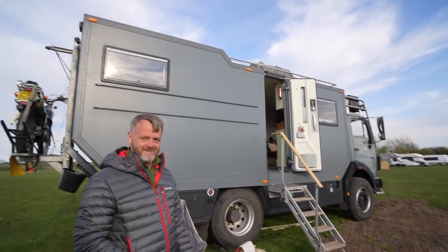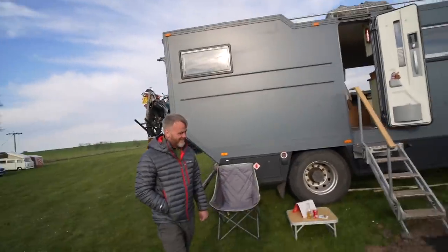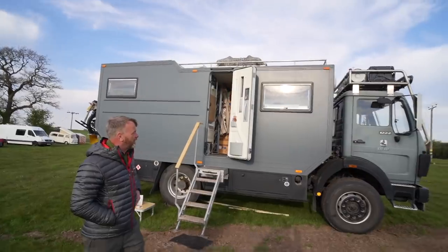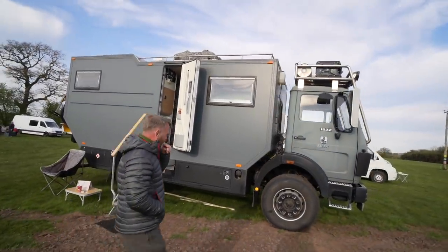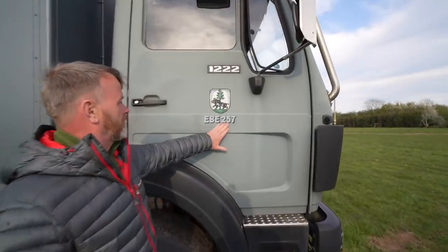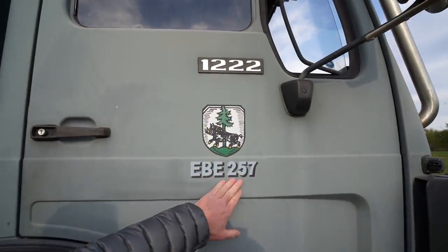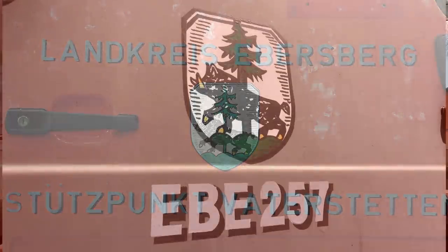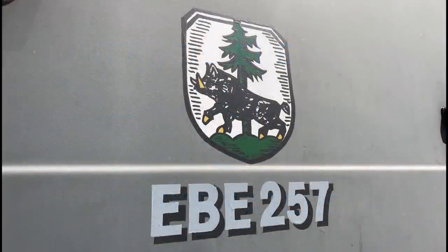Well, it looks fantastic. Let's have a little pan around here. How old is it? 37, I think, about 37 years old. So what we've got here on the door is the channel EB257, and here is the wild boar running through the forest, which is the shield for Ebersberg in Germany.